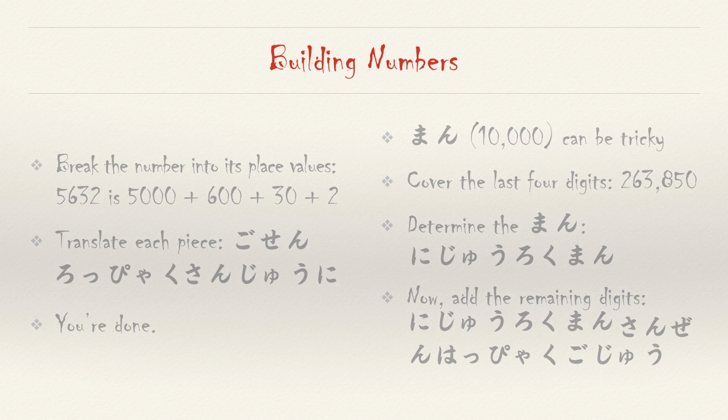But now you're asking, but Mr. V, you said I could count up to 99,999,999. How are we going to do that if we only know up to like 10,000 or something like that? Well, the Japanese don't actually have a word for million. Instead, they use man for numbers up to 100 million. Thus, we can use the process we just learned to count to 999,999,999. So, here we go.